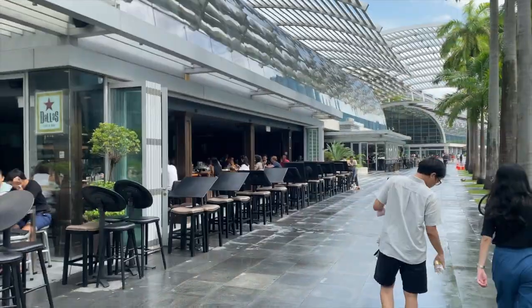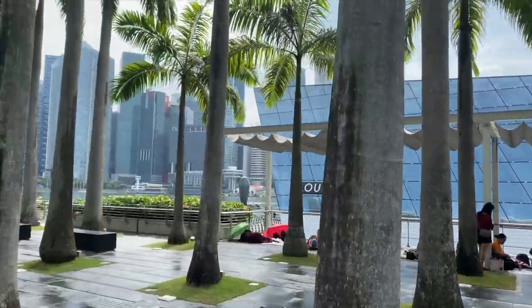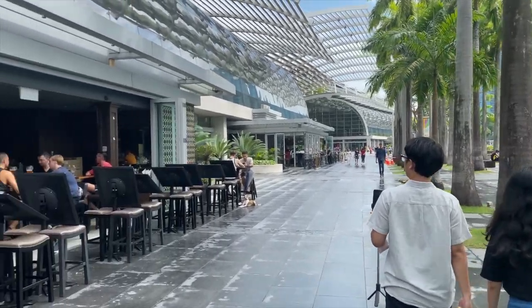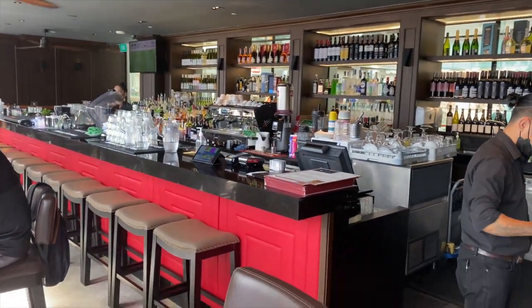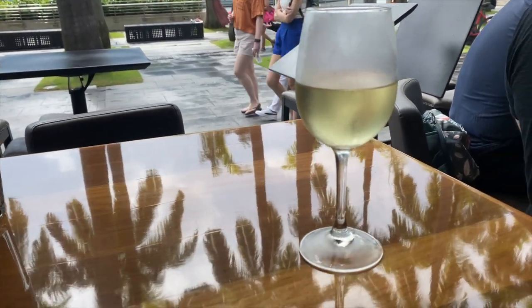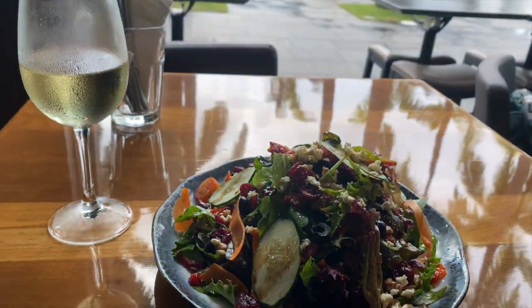So when I'm in Marina Bay Sands, I would make sure that I have a nibble and a glass of wine from this one particular restaurant, and it is of course facing the Louis Vuitton Island store. So that day I quickly had a bowl of salad and of course a glass of wine.